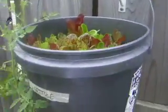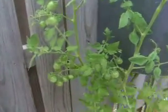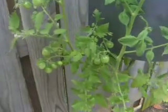Lettuce, we keep harvesting it, so I'm going to keep eating it. Here is a Sweet 100. As you can tell, I got all kinds of tomatoes coming out on this Sweet 100. I planted it a week or two after everything else, so it's doing well.